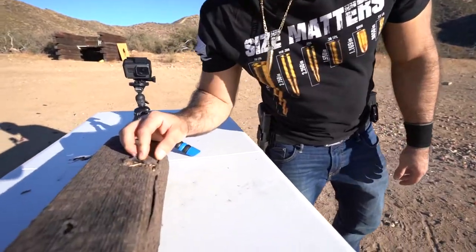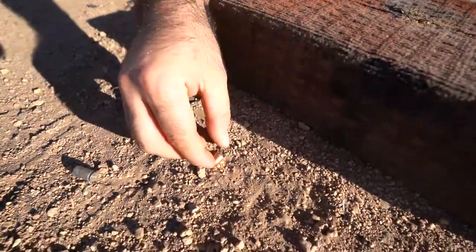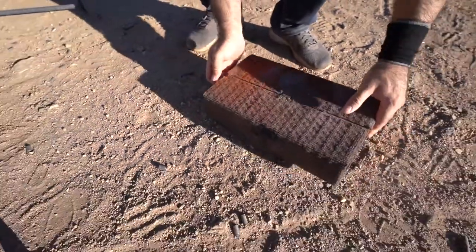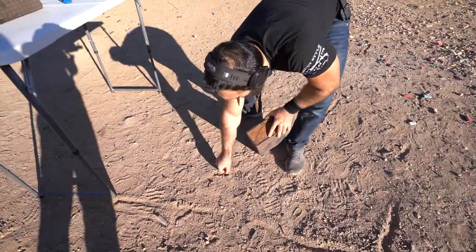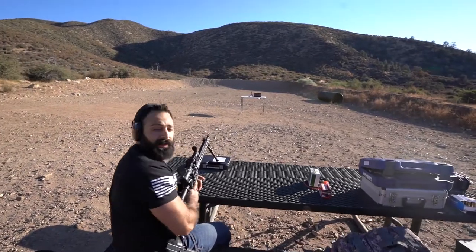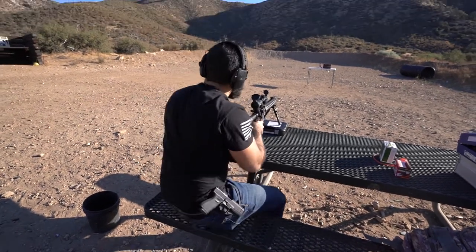So it kind of felt like it exploded. Look over here. That is just a projectile. I don't see any jacket or casing over here. Hopefully we can get something this time. I'm getting actually very confident. Twice I hit it. I'm getting confident. Y'all ready?